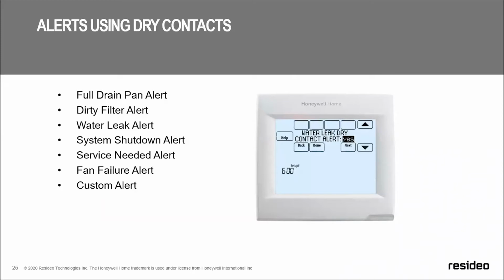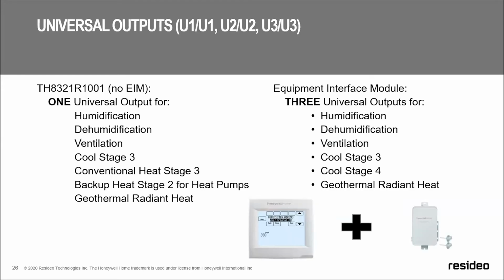Using dry contacts in the 8000, here are some examples that are used: full drain pan alerts, dirty filter alerts, water leak alerts, if you have it hooked up to either a wet switch or one of our water leak detectors that's available from Resideo, shutdown alerts, service needed, fan failure, and then you can add a couple of custom alerts as well.